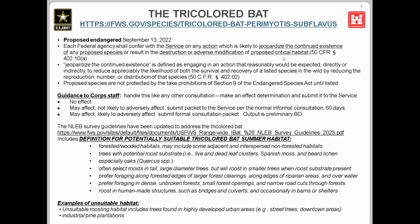If you haven't already seen it, the service did update the Northern Long-eared Bat survey guidelines to add some information about the tricolored bat. In there, they talk about the potentially suitable summer habitat. Those are the things that my staff is looking for when making those effect determinations. And then they also include a couple of areas of unsuitable habitat.